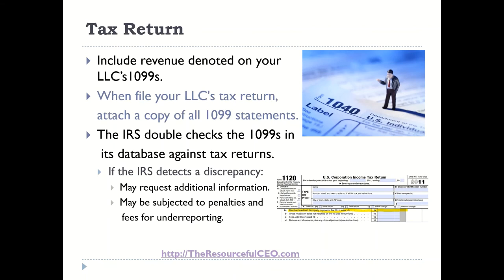In addition, you must attach your 1099s to your tax returns if you are filing as a sole proprietorship or as a partnership. If you're filing as a corporation, you do not have to attach the 1099s.